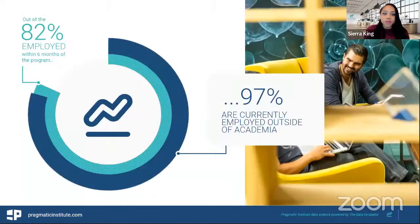So a big component of our program that we really pride ourselves in is helping our students not only grasp data science and data engineering concepts, but also getting placed in the field. Our engineering program is brand new. Our first session is going to be running in our January cycle, starting January 10th.